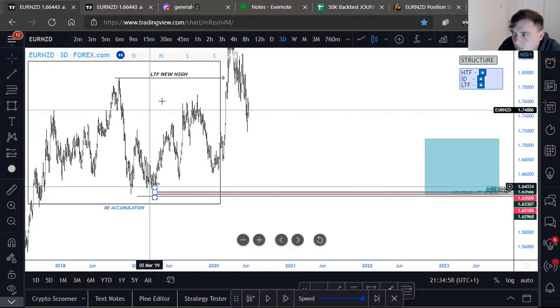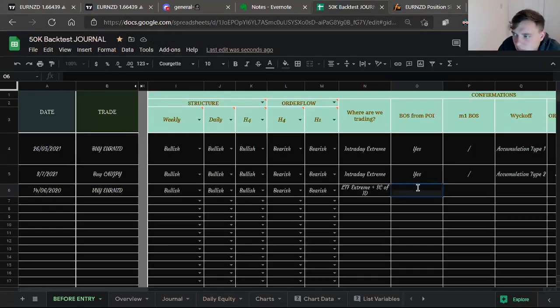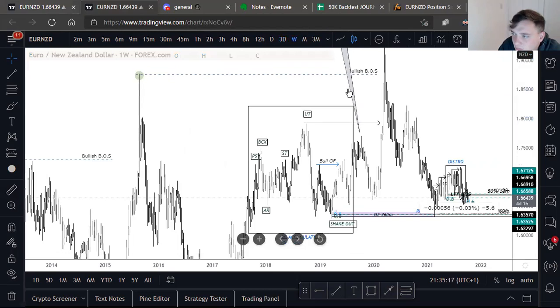Do we have a break of structure from the point of interest? Yes, we do. It broke a new lower time frame high and it broke the intraday high, so this is a yes. Do we have an M1? Because we're just placing a limit, we're not on the M1 just yet, so we're gonna skip that one. Do we have a wick off in there? Yeah, I believe we do. Let me go back and check.